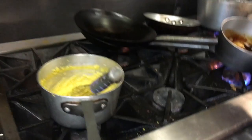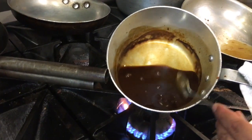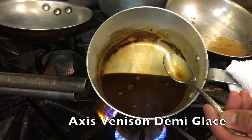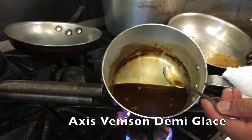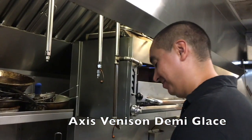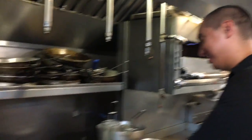Over here we have axis venison thyme glaze, deglazed with some Syrah from Ulupalakua Vineyards, mounted with some coconut milk from Upcountry.